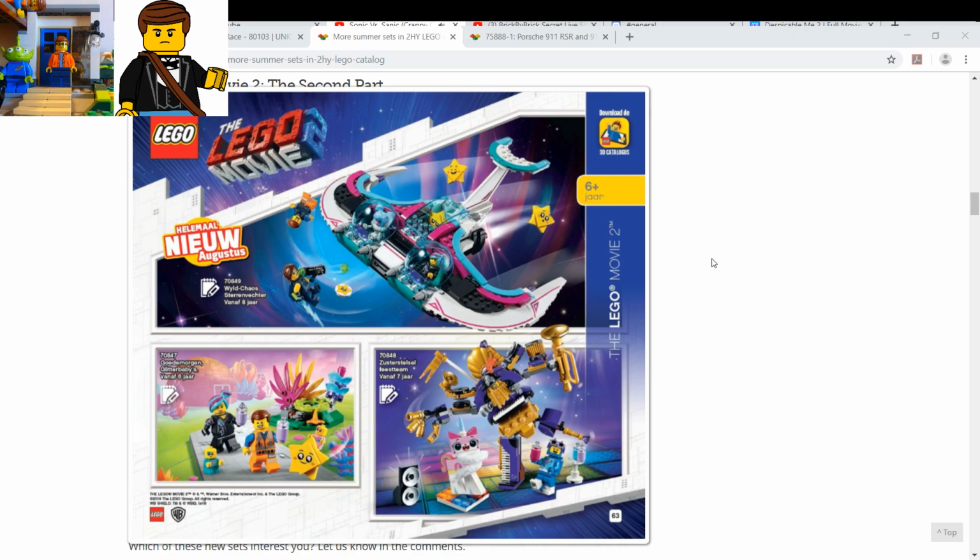I'm pretty sure we'll get more sets in 2020, like I predicted. Now, I'm still hoping we get a cake. I'm not saying that's going to happen, but I want a cake. I care about the cake more. That'd have a lot of minifigs in there. Benny's the only minifigure that matters.